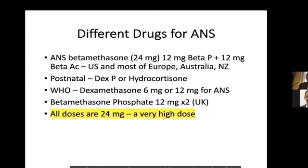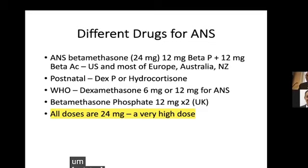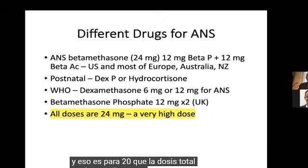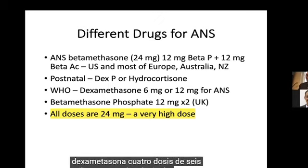So for antenatal steroids, the drugs used are betamethasone, I think that's what's used predominantly in India, 12 milligrams twice. And so the total dose is 24 milligrams. Postnatal, we use dexamethasone or hydrocortisone. I'll talk a little bit about that. The WHO trial used dexamethasone, 4 doses of 6 milligrams or 2 doses of 12 milligrams. Betamethasone phosphate can be given as 2 12 milligram doses. That's what's used in the UK. The interesting thing is all of these doses are 24 milligrams.